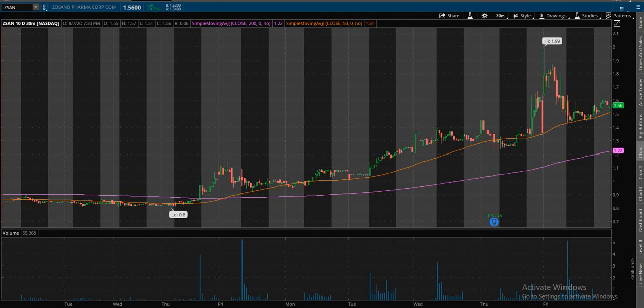Today is August 9th. I'm doing some weekend scans for some potential plays coming up into the following week. Right now I'm going to be going over ticker symbol ZSAN, and this is a penny stock. So always with penny stocks, use extra caution and make sure you keep an eye on that volume. Volume is going to be your lifeline.